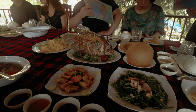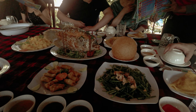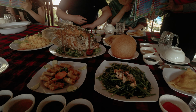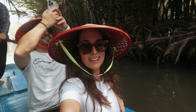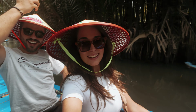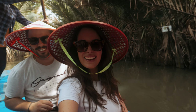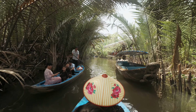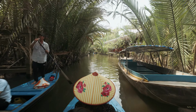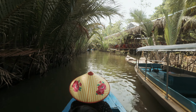Once all the cooking was finished, we actually had the chance to have lunch, and we had fish from the river, sticky rice, and a couple of other typical Vietnamese dishes. And then, lo and behold, the chance came for the reason why I booked this trip in the first place: to go down the Mekong Delta river on these teeny tiny boats and just put on our little rice hats and go down the river while the lady was pushing us.